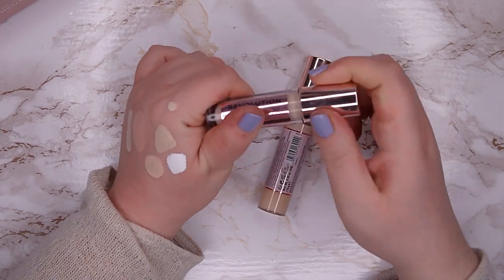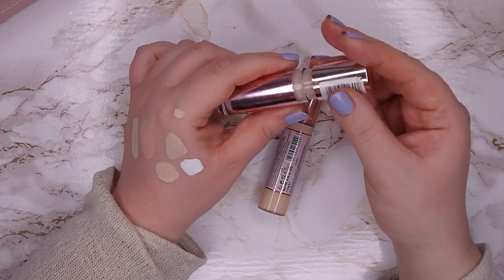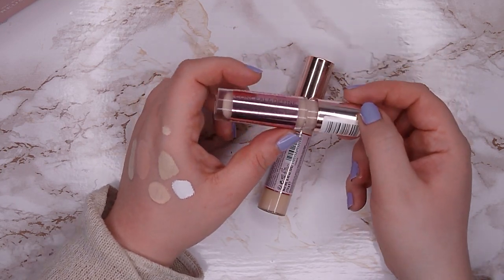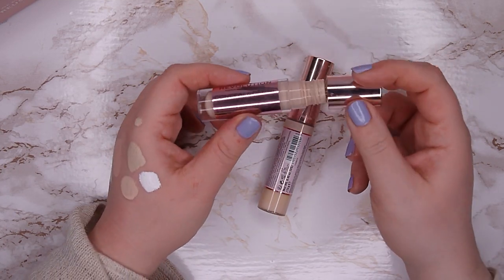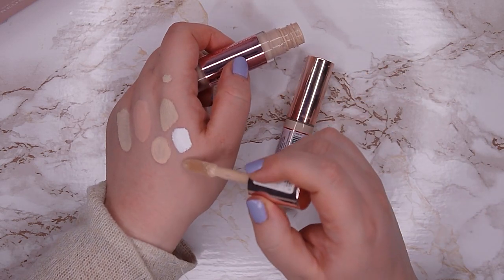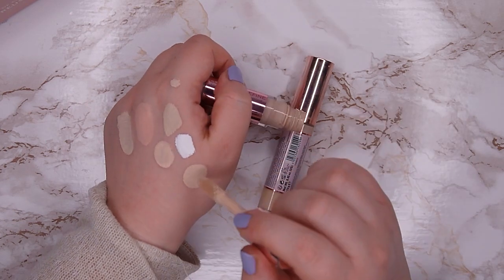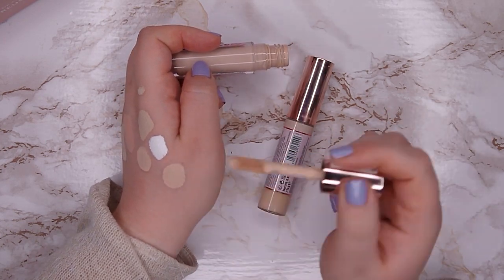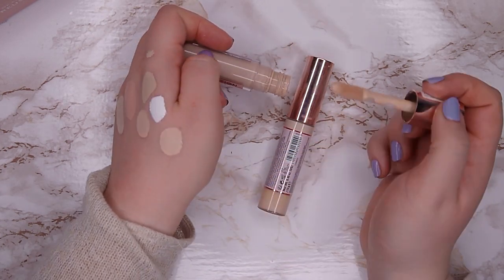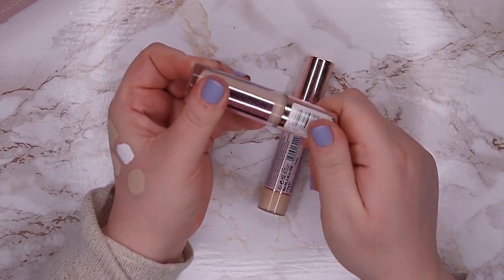And the same goes for this one. I think this is brand new. I went through a lot of them. I think two years ago, it was my favorite concealer and I used them all the time. I also use them for priming my lids for eyeshadow. This is a bit on the darker side for me, but this color works pretty good for spot concealing or for using it as an eyeshadow base. So I really like this formula and I'm going to keep this one here as well.